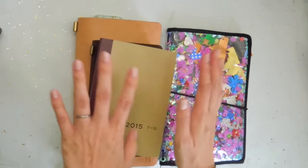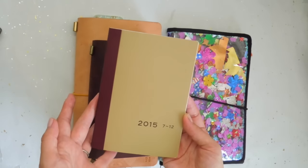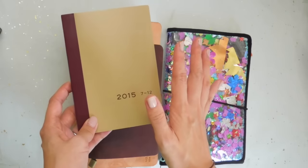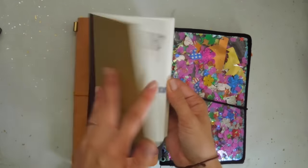Okay, sorry, I'm kind of rambling, but this is the Hobonichi Techo, using it as is, and I will continue to do so. I will do a follow-up flip through of my last two weeks of August once I am finished the last couple of pages.